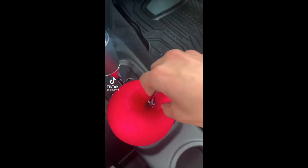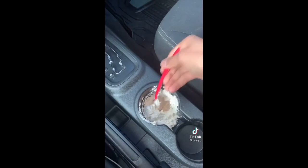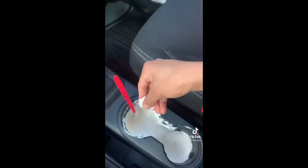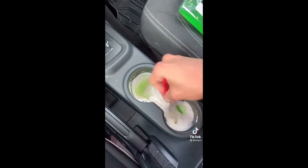I found this under my car seat. I want to know if I can clean my car with it. It looks like shaving cream. It looks like ice cream. Doesn't look like it's going to work. Let's add some glue. Now let's add some baking soda. Just a pinch of it. Let's use some borax solution. We'll pour some here and some here. Gather it all up and stir it up.